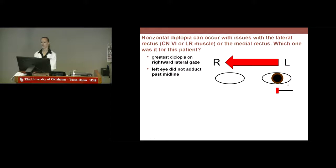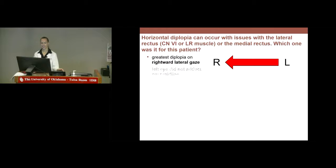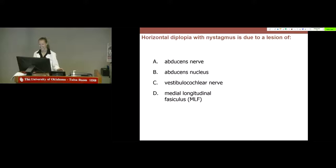So I apparently got into a drawing mode here. Here's some eyeballs. Okay, so this eye cannot adduct. And then, watch this. This was entertaining to me. We've got end gaze nystagmus. Did everybody see that? Let's look at it again. Hold on. Let me go back. That was fun. I learned how to do that. So, and then nystagmus. All right. So, horizontal diplopia with nystagmus. What is that? Which of those options causes that?